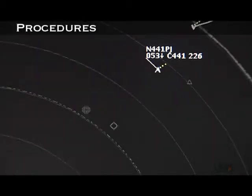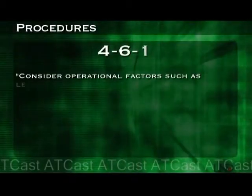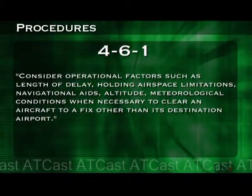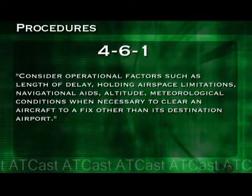Now, how do we put November 441 Papa Juliet into holding? The 7110.65 tells us in Chapter 4, Section 6, Paragraph 1. It says, consider operational factors such as length of delay, holding airspace limitations, navigational aids, altitude, meteorological conditions when necessary to clear an aircraft to a fix other than its destination airport.